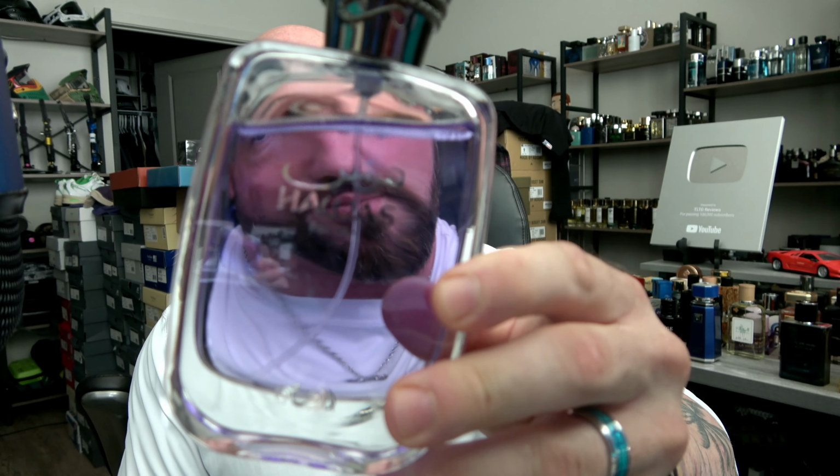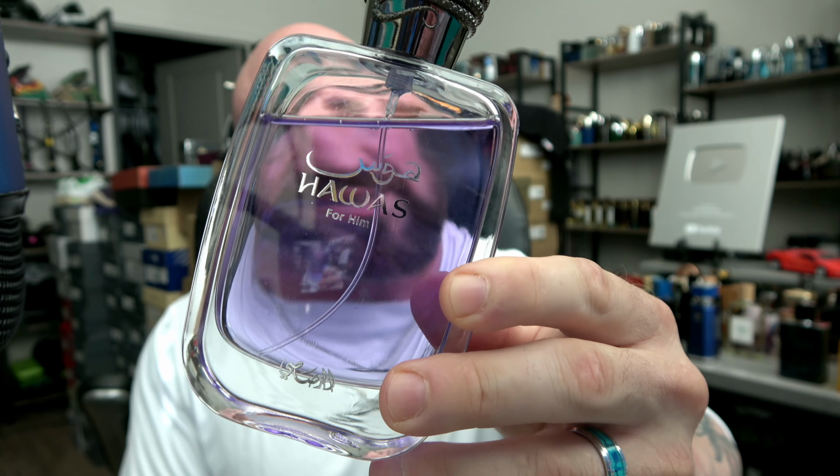I still want to revisit Ice one more time, but I think Ice is still my favorite of the bunch. Black's great. It smells nothing like this. Ice still has some of this in it. Not for everyone, I get it, but if you give a crap about compliments and affordable fragrances that perform like monsters, you might want to get Hawas and give it a try.